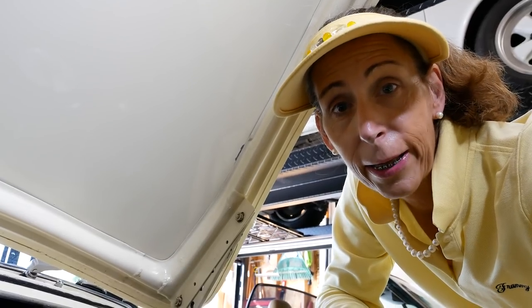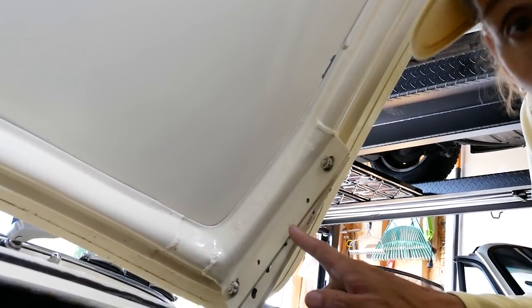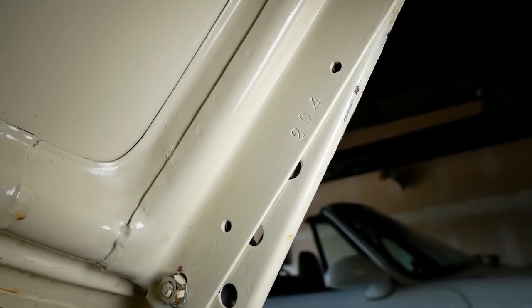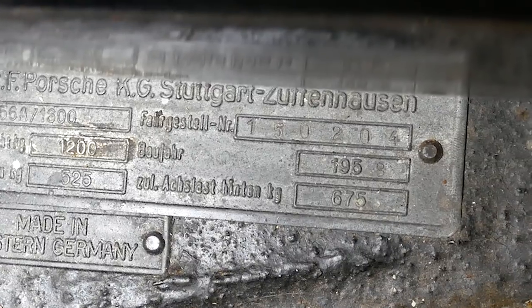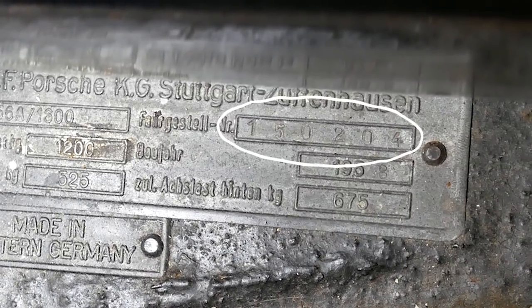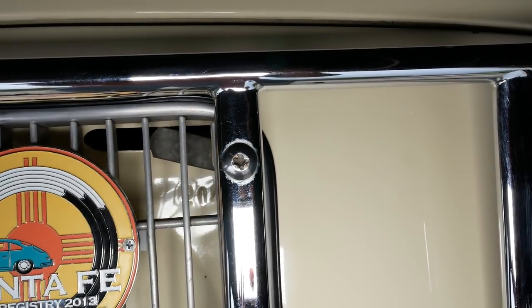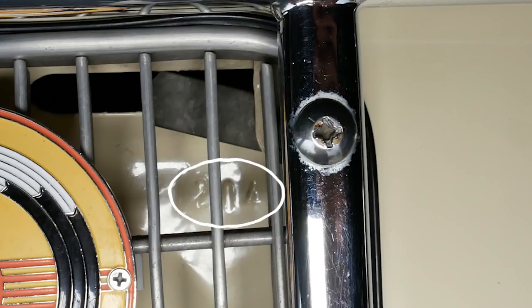We're back under the bonnet again looking for our identification number. It's actually right here, 204. So that tells us that the bonnet on this car is original to the car. And down here on this number plate in the upper right hand corner, you'll see it, 150204. And even on the boot lid back here, you can see it. Just make out the 204 underneath the grill.